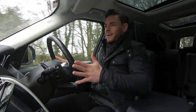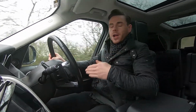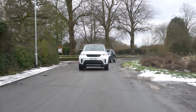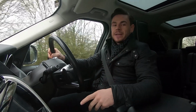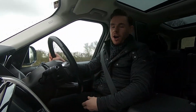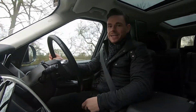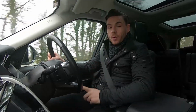Join me in the Discovery 5. Now the Discovery has been around for a long time. There's a lot of history, there's a lot of heritage in the Discovery. Since the first one into production in 1986, they've been the daddies of off-road practicality and just all-around good motors. And this one is no exception.